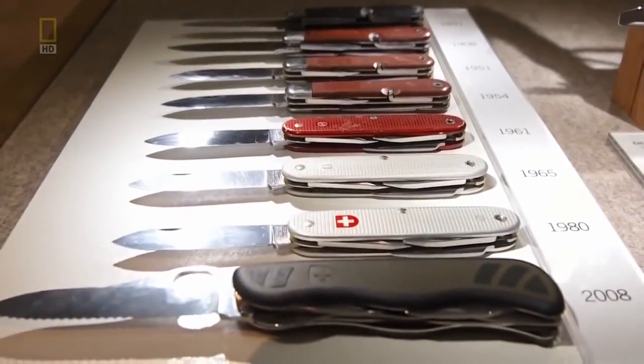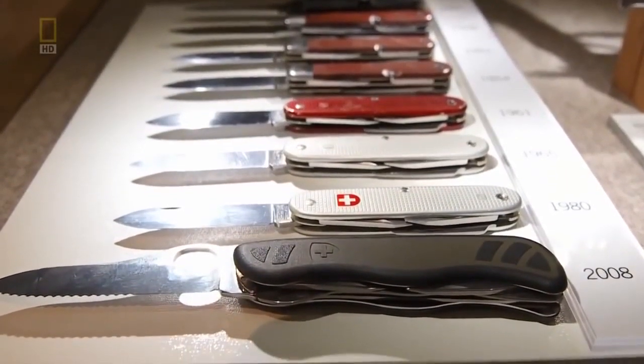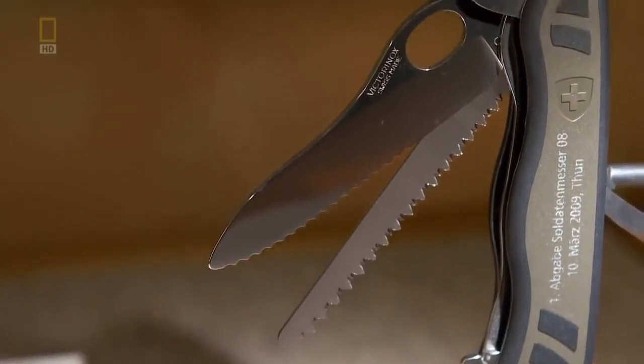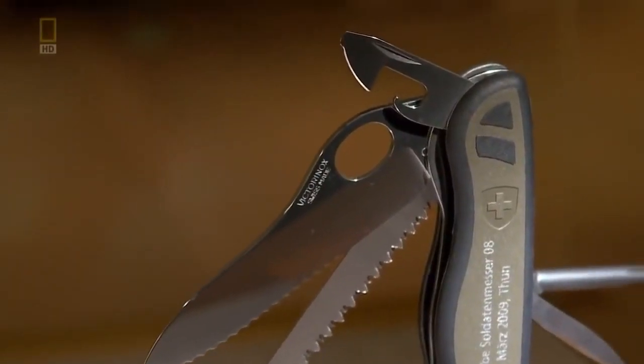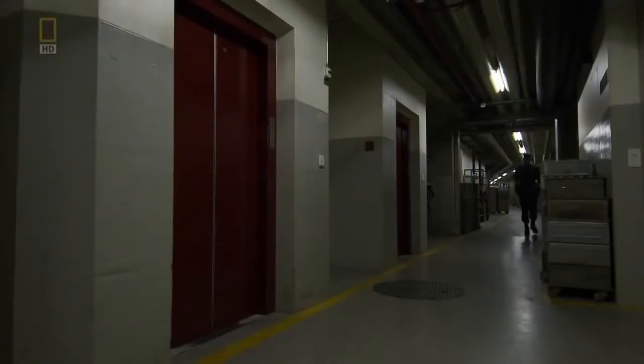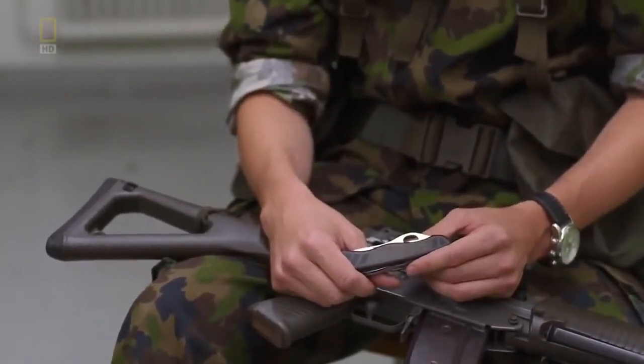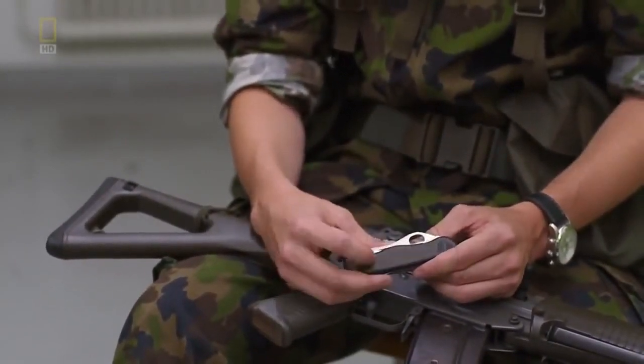Today's Swiss Army knife isn't the one used by the Swiss Army. That product goes by the name of the Swiss soldier's knife. In Switzerland, all able-bodied men are required to serve in the army. The Swiss soldier's knife is among their standard kit. Its functionality has evolved over the years.